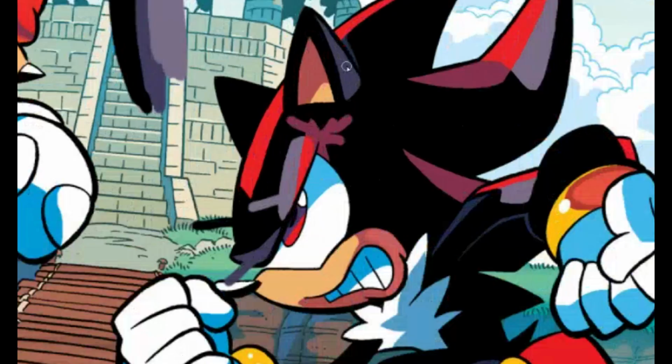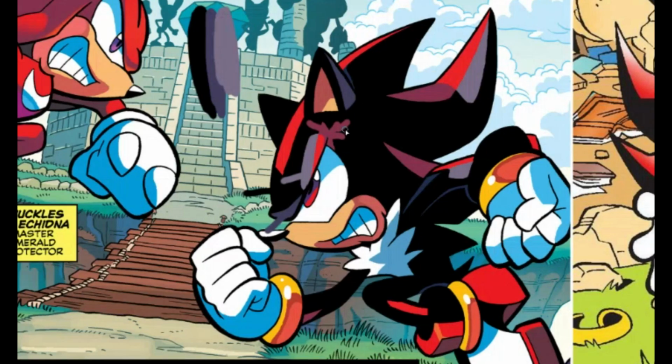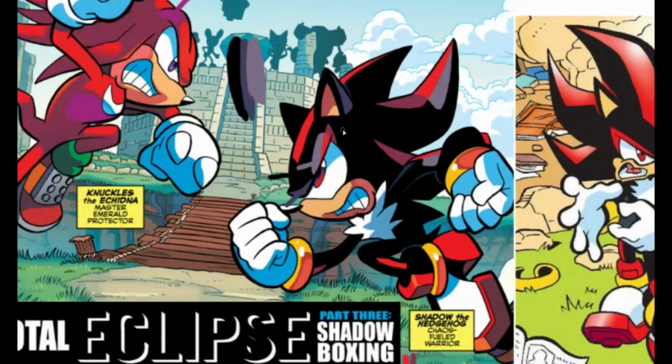Now, what also stands out is, you can see the color here, and then it goes over the red on Shadow, and that sort of signifies that that part of his eyebrow is touching the light, and then it morphs into dark here, which is the other side of his little red spot on his eyes, and it just makes it really pop out.